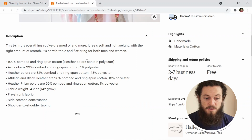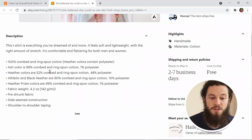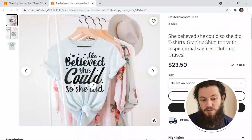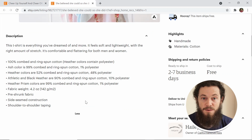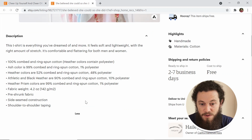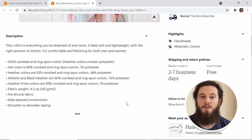So important things to include in your description is the type of shirt that you're selling. Is it a Gildan or a Bella Canvas? Your shipping and processing times is important to include in your description, as well as you can include how to order, especially if you're doing personalized products. That's something important and it makes it really easy for the customer. It sounds really simple and unnecessary, but you want to make the purchasing process as easy and streamlined as possible for your customer.